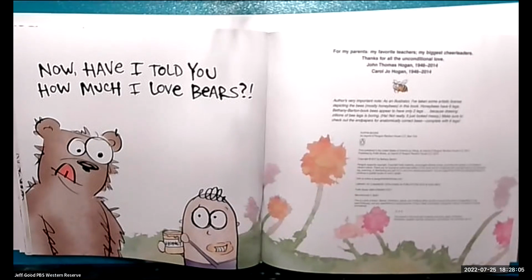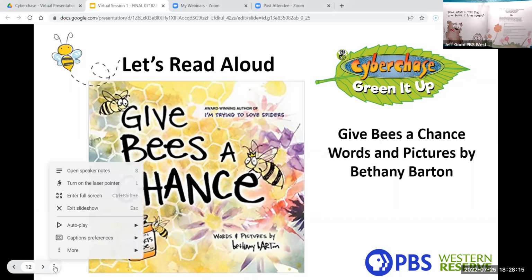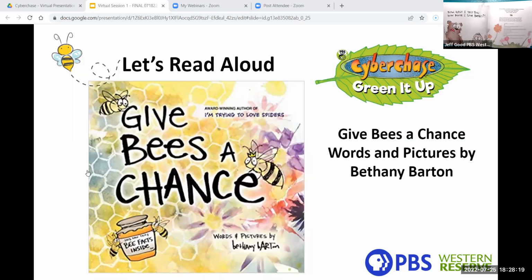So that's a great book. It's called Give Bees a Chance. It's words and pictures by Bethany Barton, and you can find that at your local library. I think it talks a lot about those bees and how important they are.